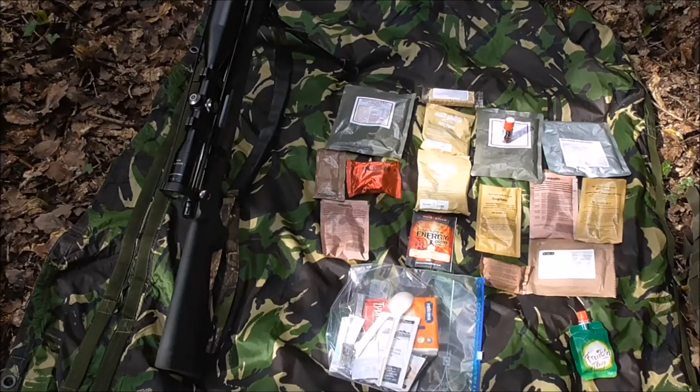This ration pack was given to me as a gift from a very good friend. Thank you very much, Tom. And it was sold as an Irish Defence Forces ration pack. The Irish Defence Forces buy their ration packs from the same company that produces the British ration packs, and they have the very same menu. This is probably not a real Irish Defence Forces ration pack.